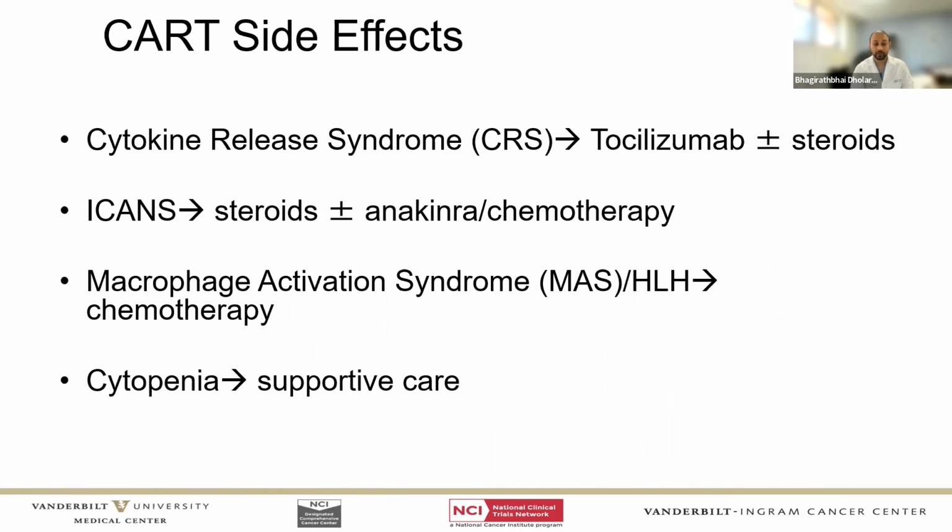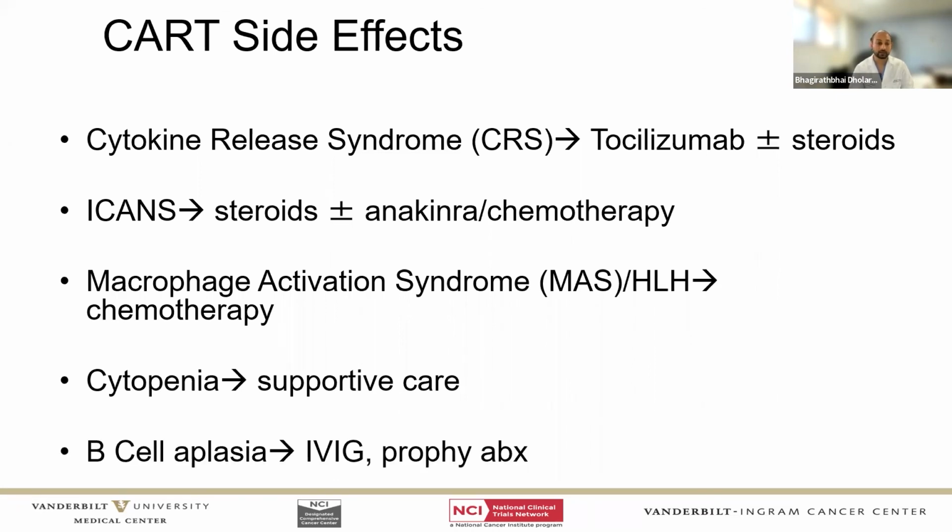Actually, over a third of the patients who receive CAR T cell therapy have lingering anemia, thrombocytopenia, and neutropenia. But over time, most of these patients recover their bone marrow really well. Occasionally, you have to support them with intermittent GCSF, some growth factor support, some transfusions here and there. Certainly, if the cytopenia persists and gets worse, it's important that we do a bone marrow biopsy to rule out any secondary myeloid malignancies such as therapy-related MDS or AML in these patients.